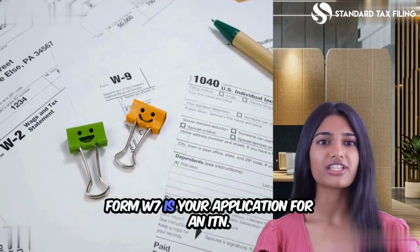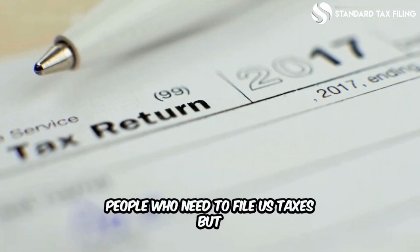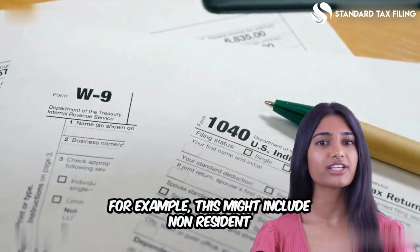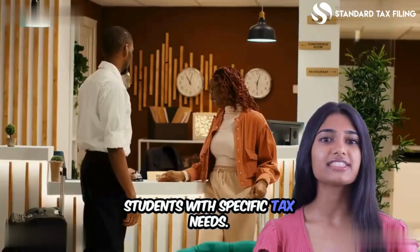Form W-7 is your application for an ITIN. An ITIN is a tax processing number for people who need to file U.S. taxes but aren't eligible for a Social Security number. For example, this might include non-resident aliens, dependents of U.S. taxpayers, or international students with specific tax needs.